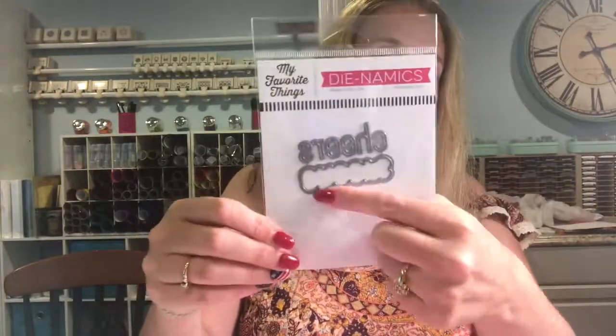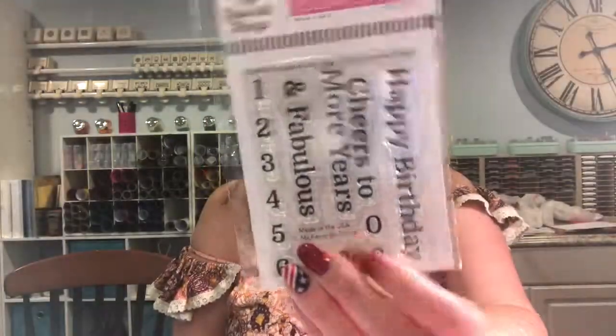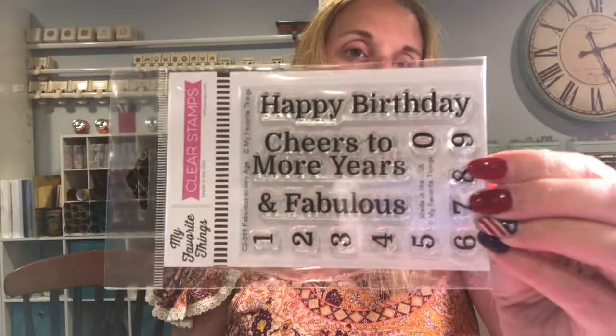I got some more die-namics. So this one, the Cheers, I believe this was the free one that I got. Yes. This one is the word die and then the bubble that goes around it, so it's got a background to it, which I love in word dies like this. So this one was free. And then if you place any order, $1 or more, you got an additional free one. And then this is Fabulous at Any Age. I just think they're such cute sentiments, and I love that they have the numbers on there. That'd be great for birthday cards.